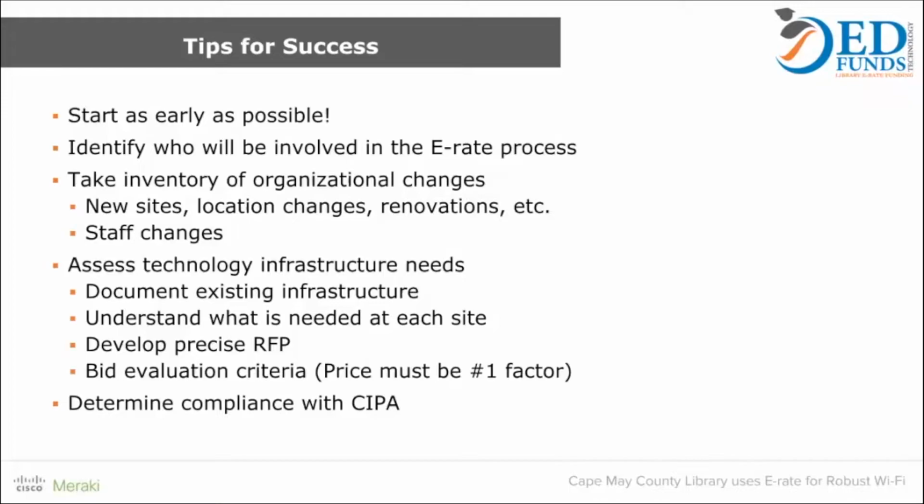We've actually had libraries where after the 471 was filed, the IT person came back and said, oh, we need to get $50,000 more for cabling. And I'm like, oh, my God, that cabling could have been included in your E-rate application. So please take the time out to identify your needs.